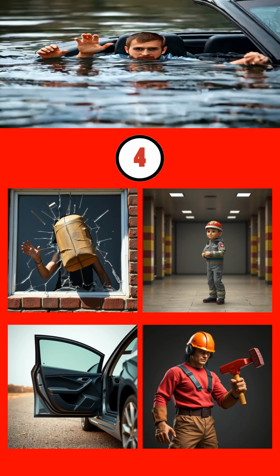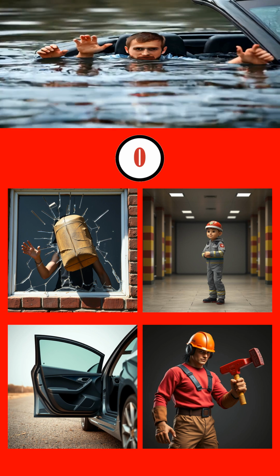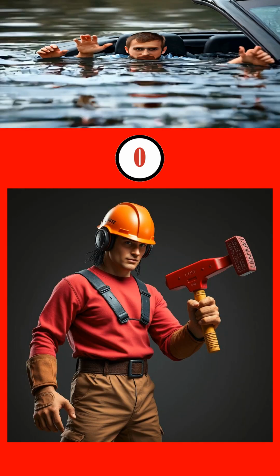Andrew Tate is trapped inside a submerged car and the water level is rising rapidly. Save him now. Indeed, use an emergency hammer is correct.